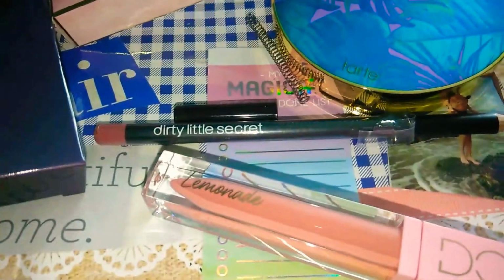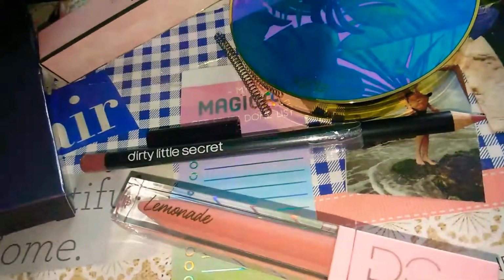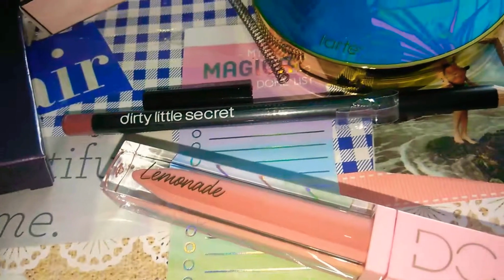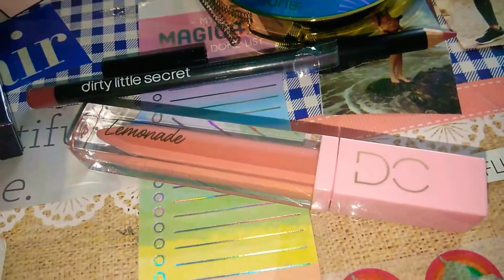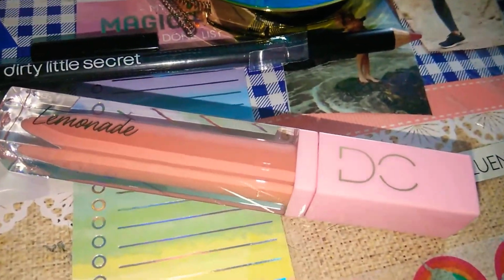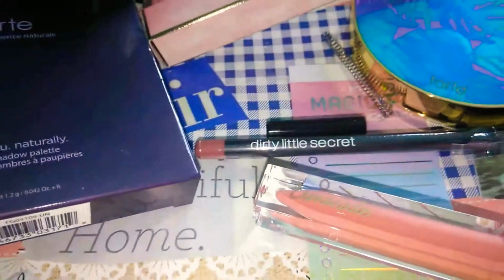So yeah, is it worth $17? I'd say, I mean, it went on really smooth. It's beautiful. And again, about this lemonade, you guys, it smells amazing. It kind of smells like vanilla, cappuccino, some kind of coffee. I'm just so excited about this month.